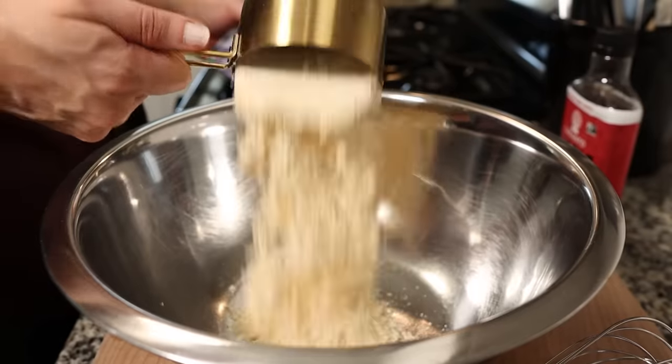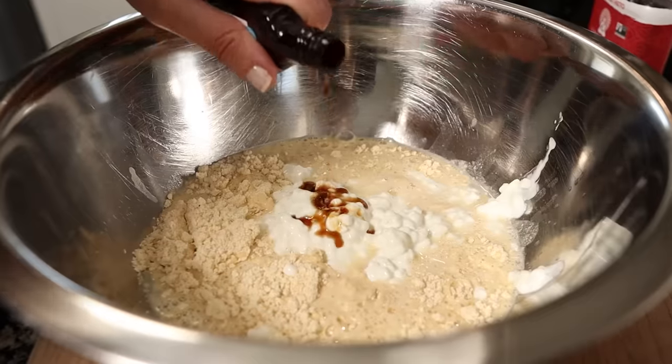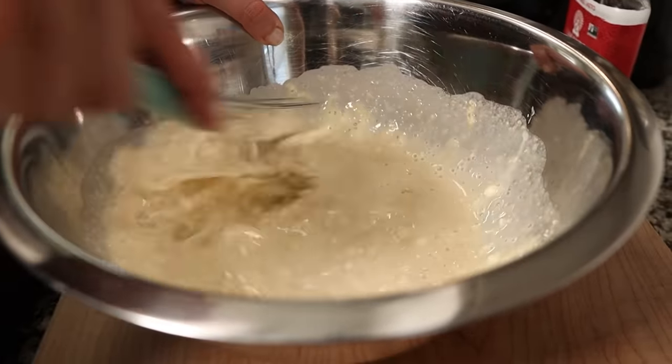You're gonna be needing about 1/2 cup of cottage cheese. We're gonna be using good old fashioned Daisy cottage cheese. This is the 4% milk fat cottage cheese. She uses 3/4 cup of water and a splash of vanilla. We're gonna be combining all of these ingredients into a large mixing bowl, and then we're gonna start scooping out our pancakes. She did say that it results in a marshmallowy delicious pancake, which sounds really interesting because it kind of looks chunky.